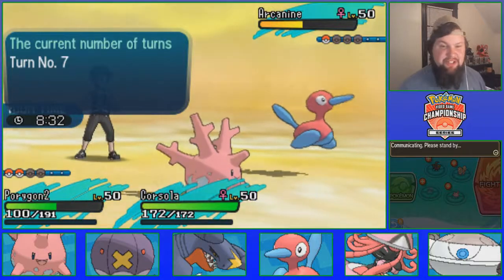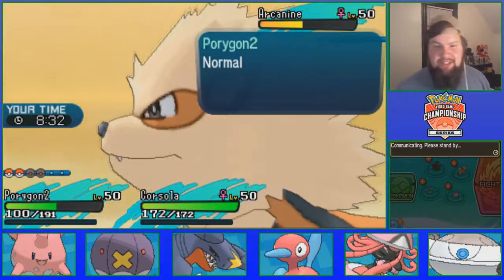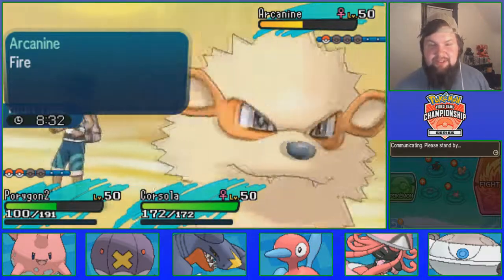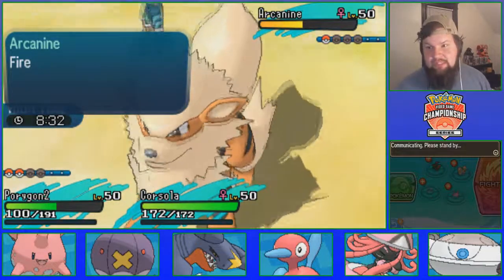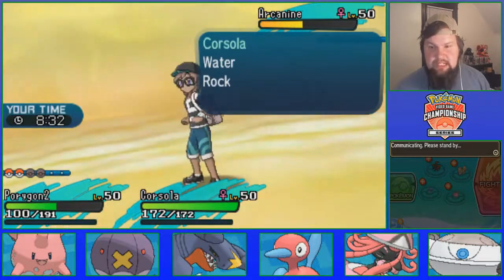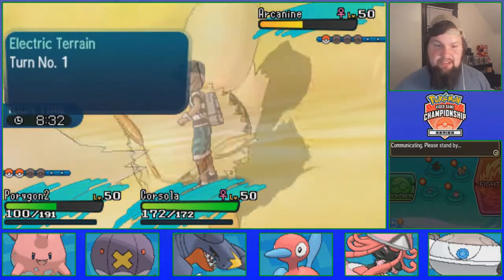You see how much Hustle boosts Corsola? Like, it sucks without Hustle. I'm not going to lie. And Hustle isn't the best ability, but it's better than what he could have. So it really helps him, is what I'm saying. If he had Huge Power, that'd be even better.